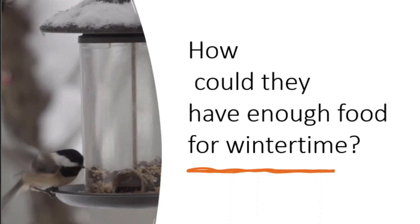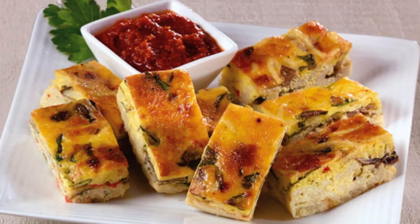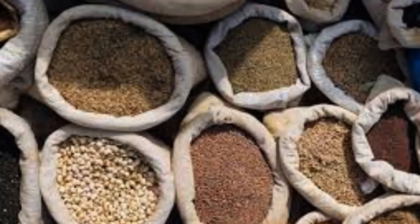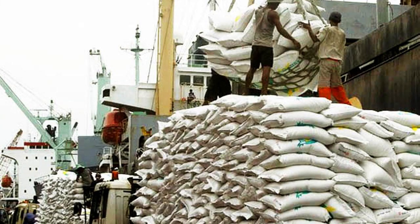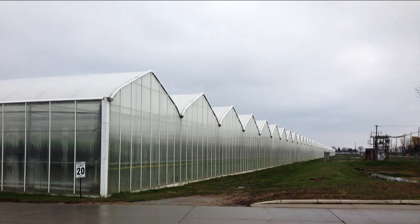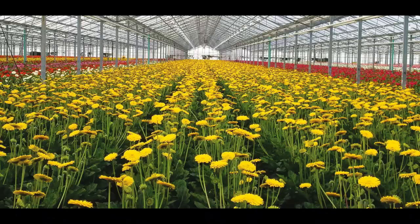Have you ever wondered how people in cold countries such as Russia, Canada, Holland, and Norway, with long winters, can have enough food for their residents in winter? A long time ago, these countries had to produce food in summertime and save it for wintertime. They can also import food from other countries, and especially nowadays, they can produce food by using greenhouses for crops in wintertime and, of course, in other times as well.